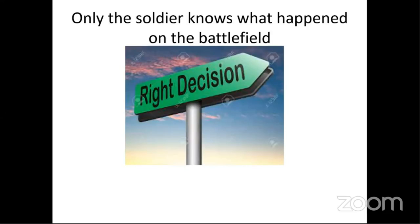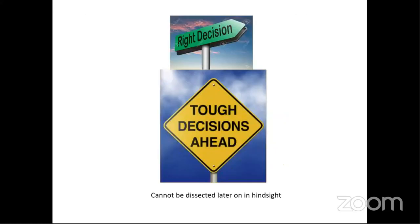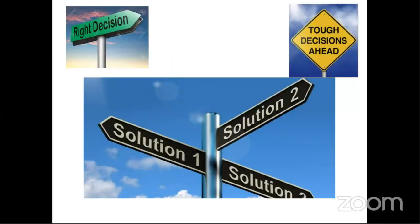But at the same time, one must remember that only the soldier knows what happened on the battlefield. Whatever decision is taken on the table is the right decision, because that was a decision taken under stress, under duress. So whatever tough decisions are made cannot be dissected later in hindsight. Later on, you can't say, oh, I could have done this, I could have done that. Whatever decisions were taken by you at that time are tough decisions and they need to be implemented. And hence, you need to find out what is the right decision and come to a solution.